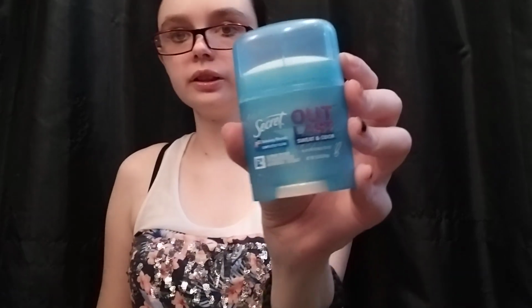Okay, you had a travel size Secret Outlast Sweat and Odor deodorant. I'm not a big fan of that. I don't even remember using that. We were out and he realized he didn't put deodorant on, so we stopped by CVS and grabbed this, and then he finished it up later. So I don't think that's something to buy. Nope.